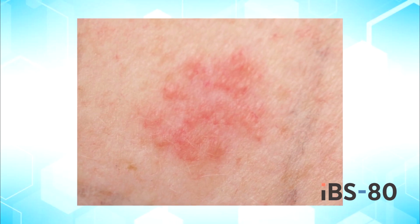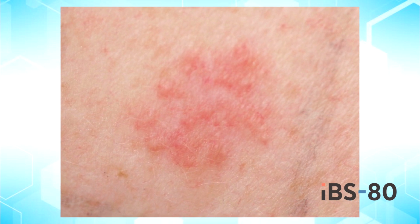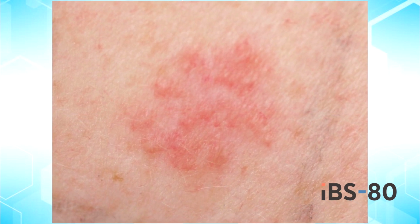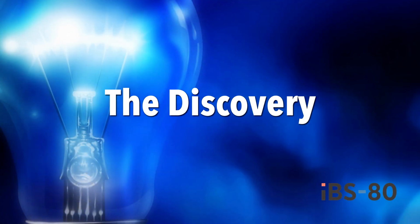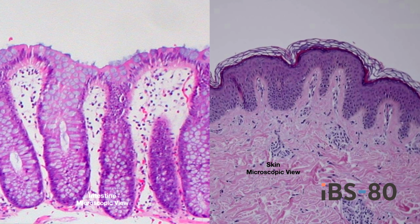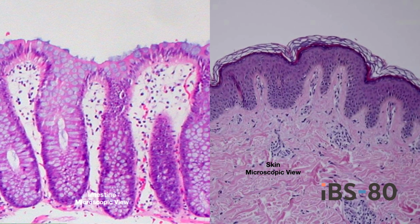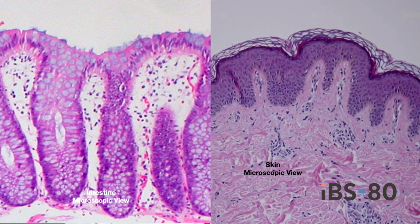The patch test resulted in a red, itchy spot on my skin, meaning there's an allergic reaction in my skin to garlic. This turned out to be a very important observation. The lining of the intestine is very similar to the skin, and it's likely the same allergic reaction was happening on the inside whenever I ate garlic, causing my IBS symptoms.